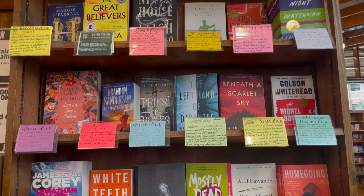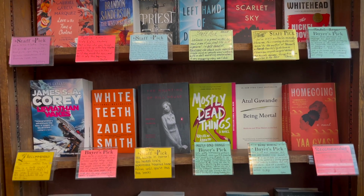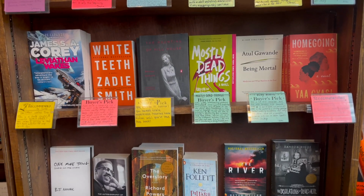This specific location is their newest and features 2 stories full of shelves. They sold a huge variety of fiction books as well as nonfiction.